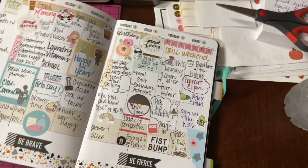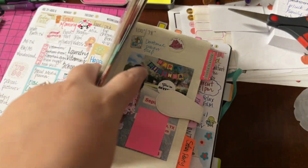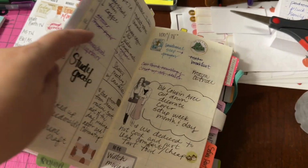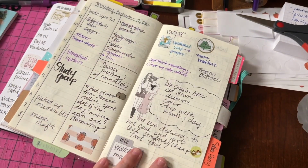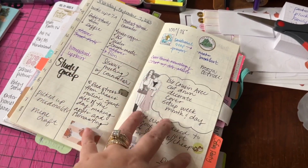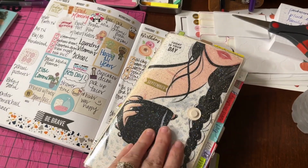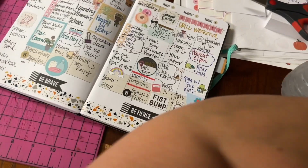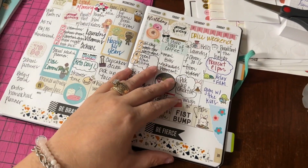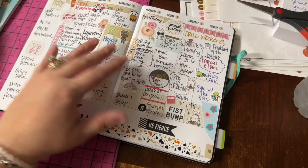For my functional, this is my main book, so to me, this is functional, where I've got tasks, to-dos, appointments, dinner. I've got the weather, I've got plans here. And then I've always used this, or something like this, for stickerage.